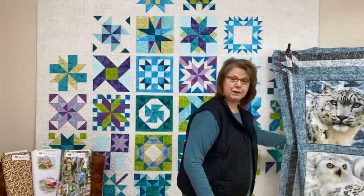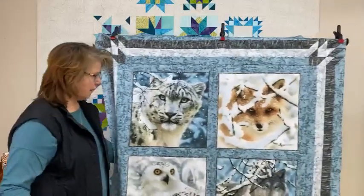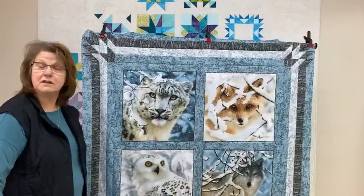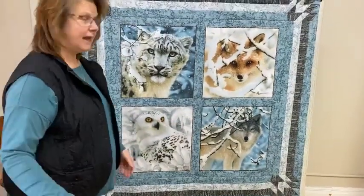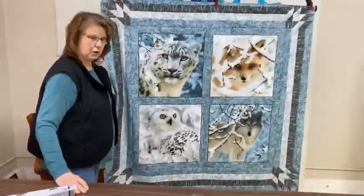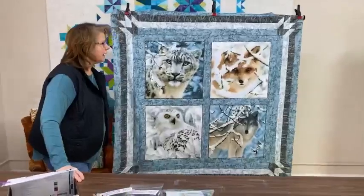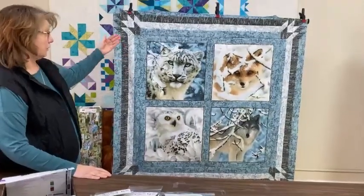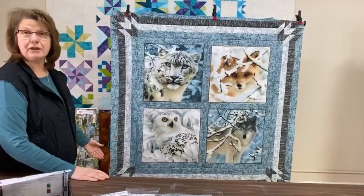And we're going to start with number one, which is the spirit animal, which is these large blocks. I think that we had shown this when it first came in, but like quite a while ago. Yes. And this is what, like 64 by 64. And so if you wanted to make that into a larger quilt, you could just buy more of everything.